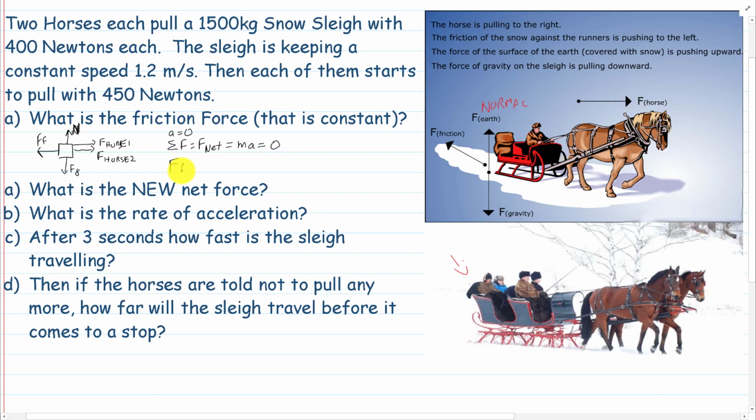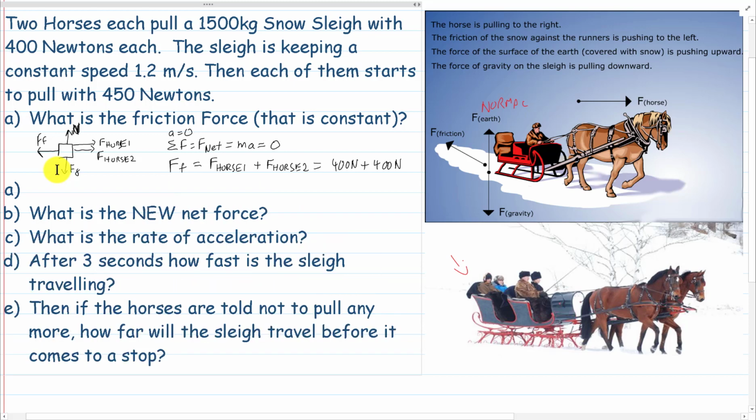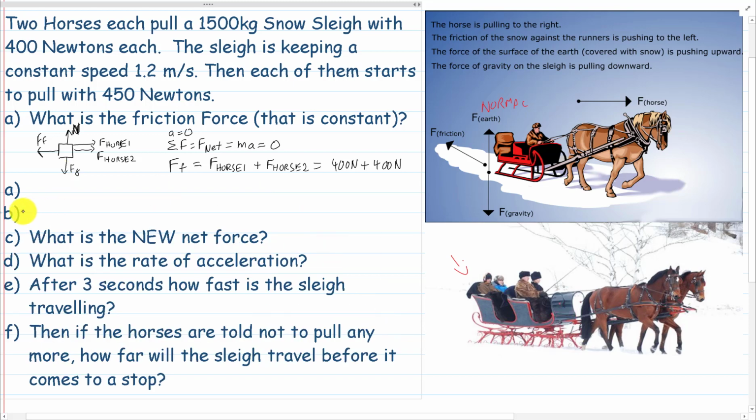Therefore, the frictional force must equal F horse 1 plus F horse 2, which is 400 newtons plus 400 newtons. So let's just push this down. A, I'll keep it as A, that's fine. Auto numbering is weird. F, force of friction, is equal to 800 newtons.